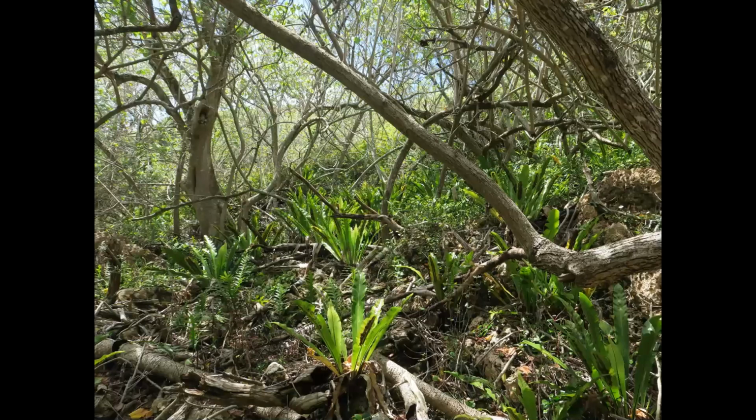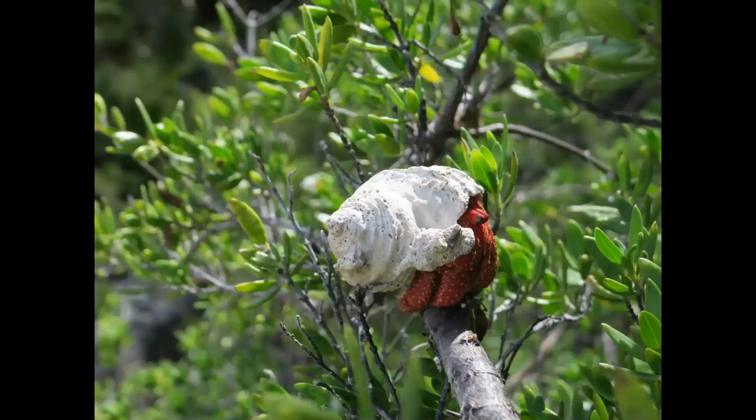Some interesting crabs. The hermit crabs climb up the trees. This one was probably about 5 or 6 feet above ground level. It's quite bizarre to see a hermit crab sitting in the top of a tree.